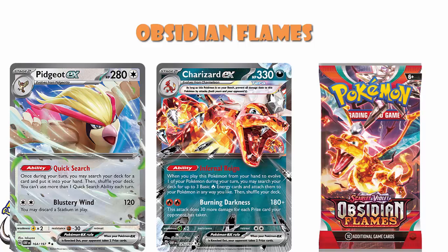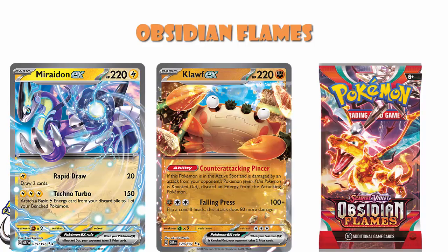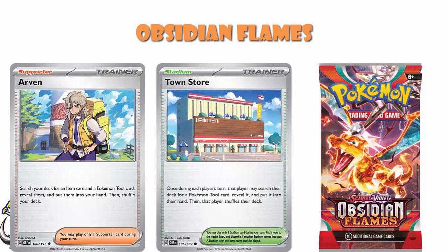It's a kind of set that's bringing in things like Miraidon and Houndstone EX, which don't look terribly exciting, and they're not, because they were promo EXs in Japan. A lot of the EXs in this set have actually been brought over as promos. Clorf, another great example. Love Clorf. But no one's taken that EX seriously, are they? A lot of these cards are coming around as promos that we get, which is why they come in here being a little bit underwhelming. Even if you look at the trainer cards in the set, we've got like Town Store and Arven, which is a reprint. And that's about it.